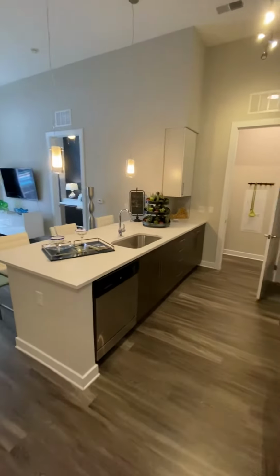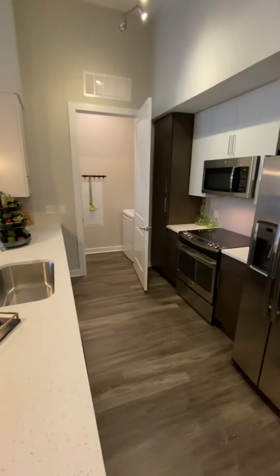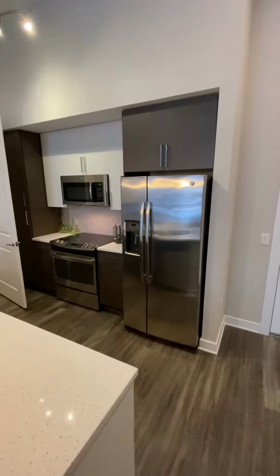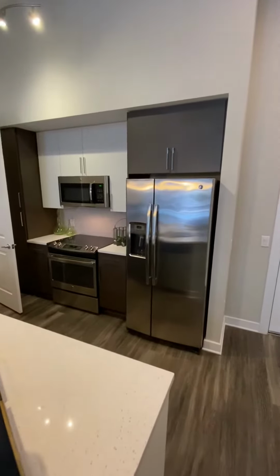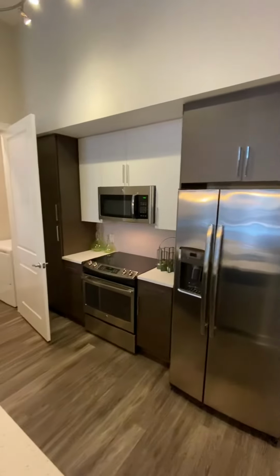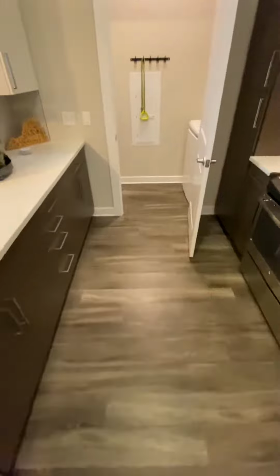Welcome back, guys. Today we're going to be taking a look at our two-bedroom model, which comes in at 1,041 square feet. It's located on the first floor. As you come in, you can notice stainless steel GE appliances. You still got your two-toned European-style cabinetry, vinyl plank flooring.